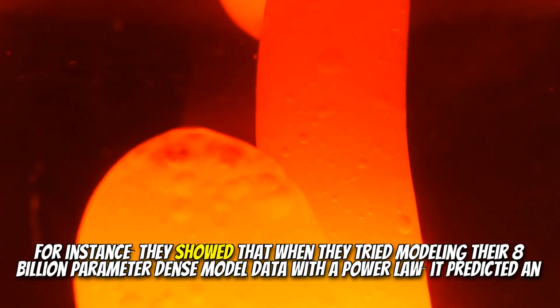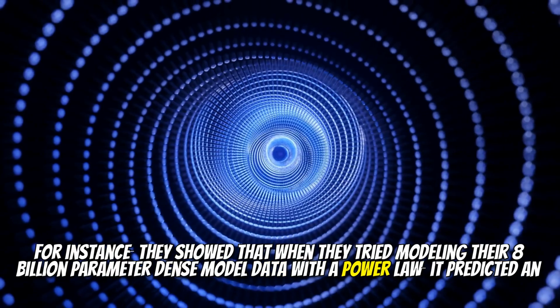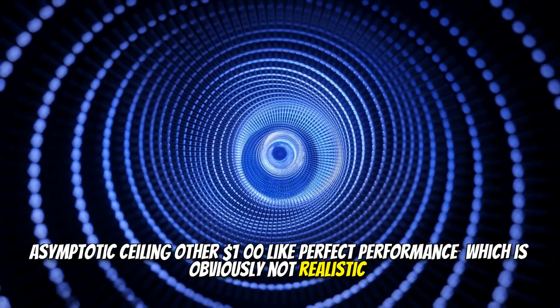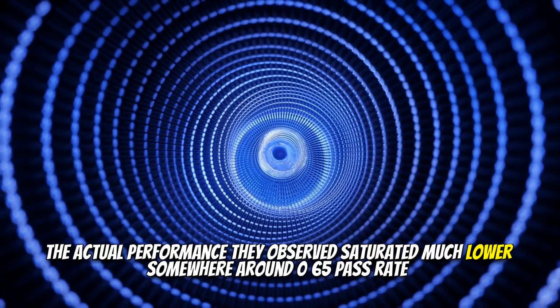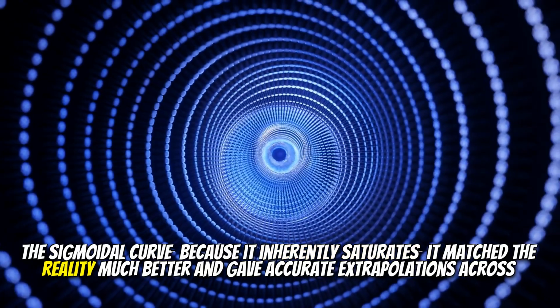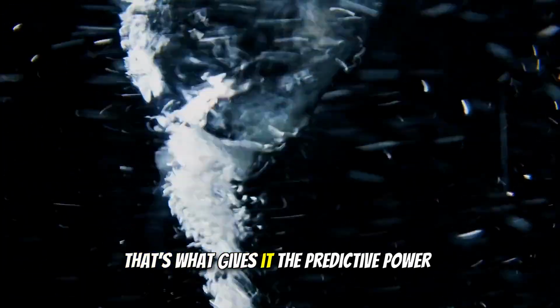For instance, they showed that when they tried modeling their 8 billion parameter dense model data with a power law, it predicted an asymptotic ceiling of 1.0, like perfect performance. Which is obviously not realistic. Right. The actual performance they observed saturated much lower, somewhere around 0.65 pass rate. The sigmoidal curve, because it inherently saturates, matched reality much better and gave accurate extrapolations across different scales. That's what gives it the predictive power.